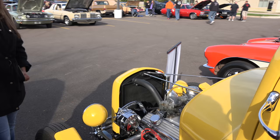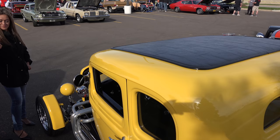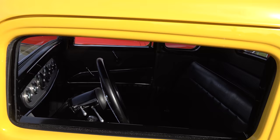How is the car to drive? The car is a joy to drive. It actually has some upgrades on it that the original movie car did not have. I've got coilover shocks in the rear suspension on it. It does have an automatic transmission on it as well, so my wife can drive it. The original car had a four-speed in it. Again, it's the first car that I actually built in over 20-some years.